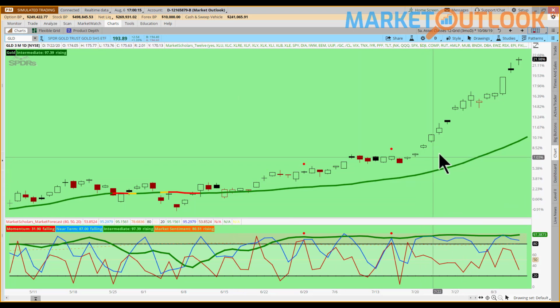And you can see that in this entire move that we're looking at here, you basically have one red candle. So from this moment in time, July 17th, you have one red candle along the way. I mean, that is incredible. 1, 2, 3, 4, 5, 6, 7, 8, 9, 10, 11, 12, 13, 14. So you have 14 up trading sessions and 1 down trading session in the last, let's call it, 3 weeks to a month. If there's anything that you could call consistent, that would be it.